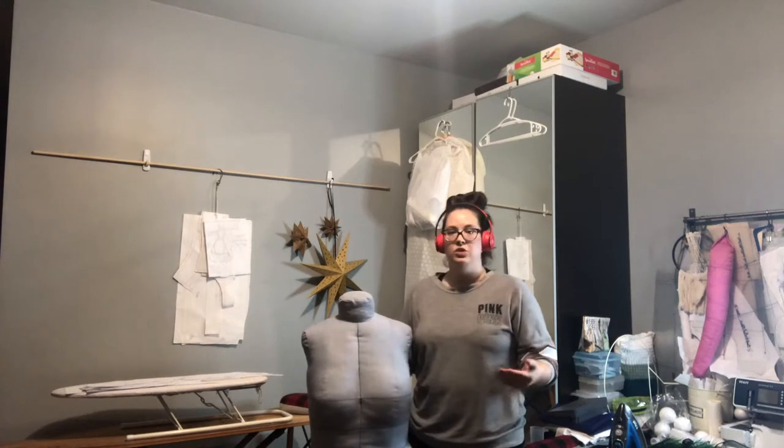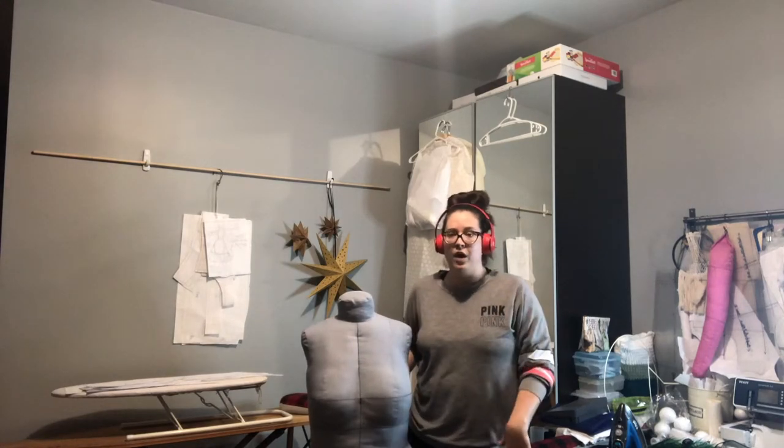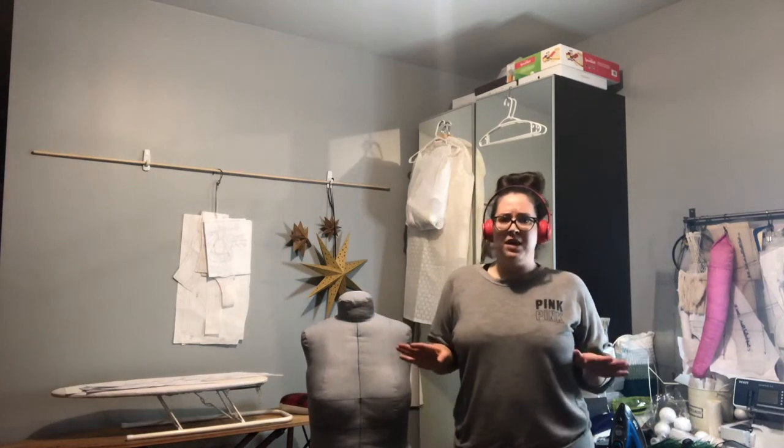And obviously I'll do the final touches on myself. Obviously I might not be putting this online because, you know, privacy. I don't want to show my boobs to everybody. But I might just give you a little look at what I'm doing when I'm fitting myself.